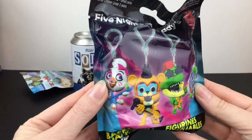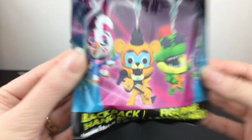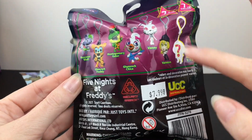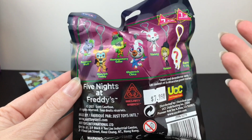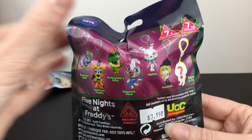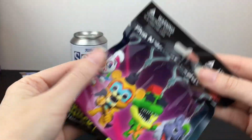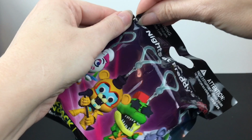Next up is the Five Nights at Freddy's blind bag from Security Breach. Look at Glamrock Freddy. That is so cool. You can also get Vanny and Vanessa. This is such a cool series. I found these on a toy hunt a few weeks back at a shop called Malia. So far, this is the only place I've seen them. But you can definitely check out that toy hunt. They had a lot of cool stuff.